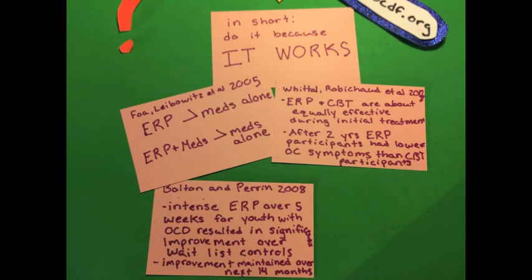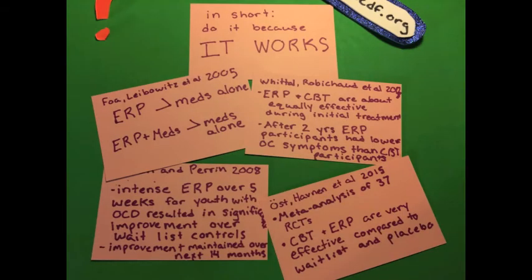A study that focused on just kids and teens with obsessive compulsive disorder found that just 5 weeks of intense ERP resulted in significant improvement over waitlist controls. Additionally, this improvement was maintained for the next 14 months. Overall, a 2015 study that looked at 37 other randomized controlled trials, which are the best kinds of experiments about whether a treatment works or not, found that cognitive behavioral therapy and exposure response prevention are very effective when compared to waitlist and placebo controls.